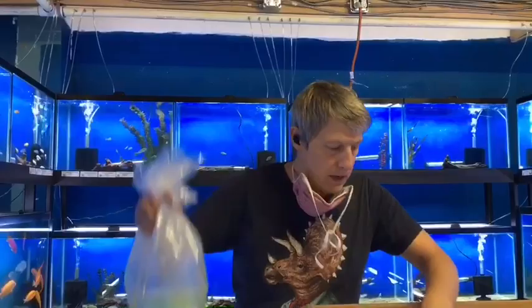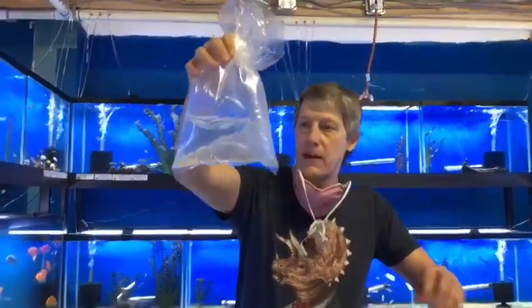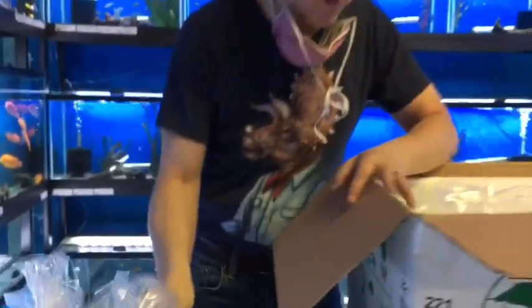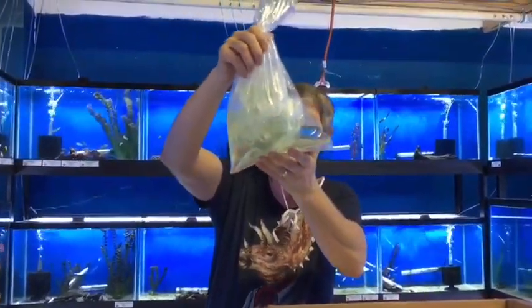Next bag is guppies. Got a whole bunch of feeder guppies in here. Pull them all out. This is something I haven't had in ages. This is albino African dwarf frogs. We've not been able to get the gold frogs in probably 2 years. Saw them, got them. That's the way it works.